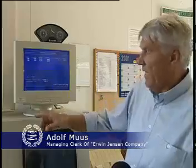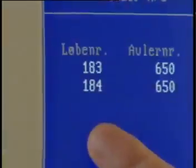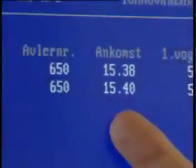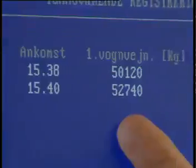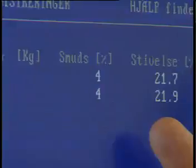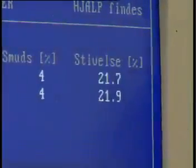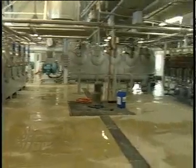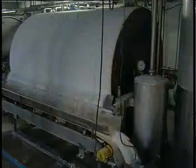Adolf Moos, managing clerk of the Irvin Jensen Company, explains the evaluation to us. At present, we have 2 trucks in the factory, and here we have the truck weighing number. And the farmer has a number too. Then you can see whose delivery it was. And here you see the time of delivery. Here we already have the first evaluation. 4% dirt and 21.7% starch. On the whole, the potato starch is delivered to the foodstuffs industry. Contract growing is an important source of income for the farmers.